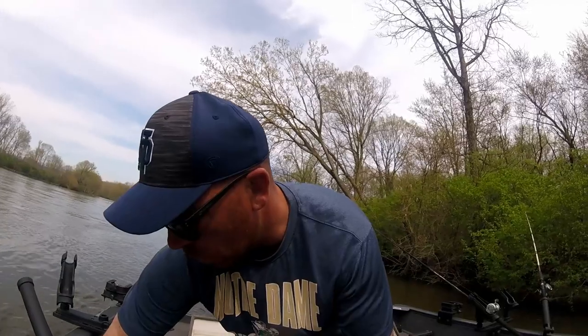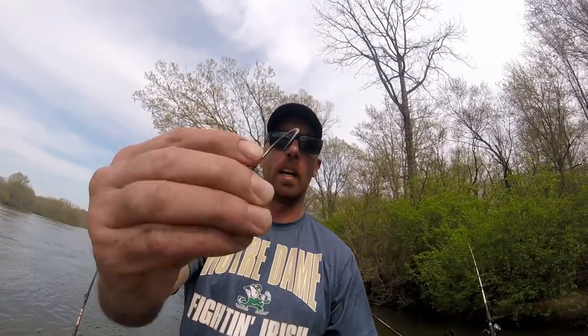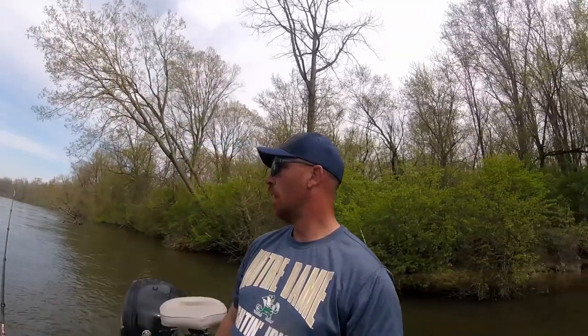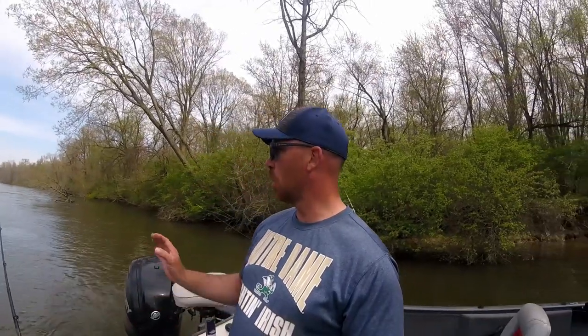When I say circle hook, I'll show you what they look like. They look like that. And they gotta be heavy gauge. And I can't tell you enough, circle hook is the key to catching these fish. I'm not setting the hook on these fish. In fact, you don't want to set the hook with a circle hook. They hook themselves. So this is pretty much self-contained.